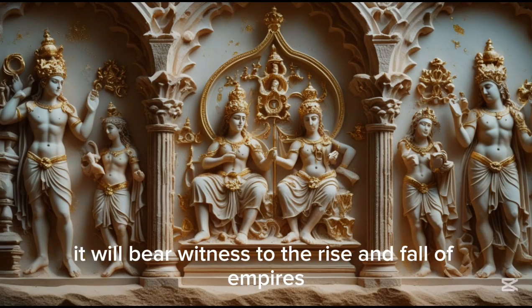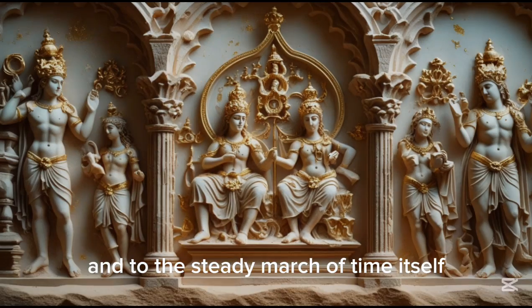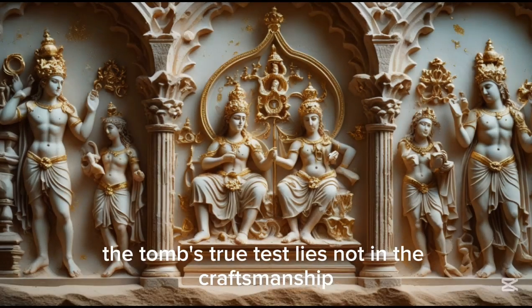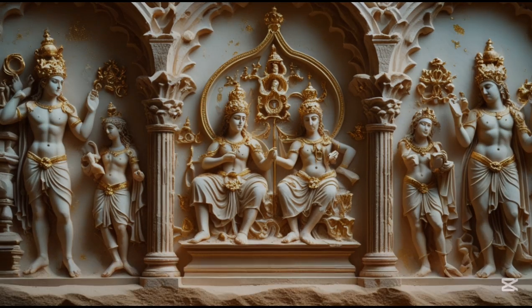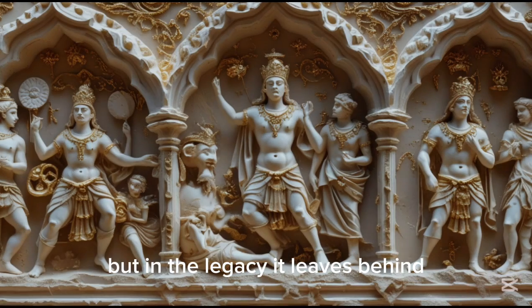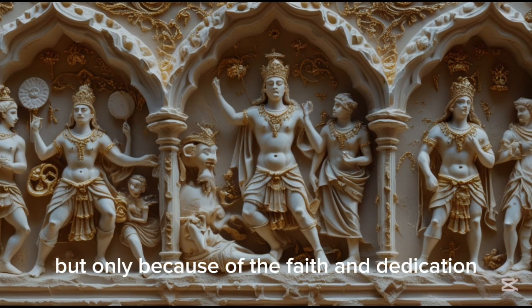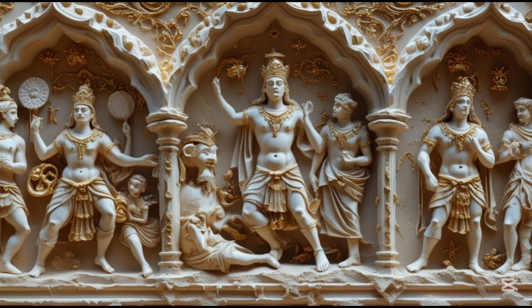It will bear witness to the rise and fall of empires, to the shifting tides of history, and to the steady march of time itself. The tomb's true test lies not in the craftsmanship, not in the stones or the carvings, but in the legacy it leaves behind. It will endure, yes, but only because of the faith and dedication poured into it by those who created it. For the pharaoh's soul to rest peacefully, the tomb must be maintained.